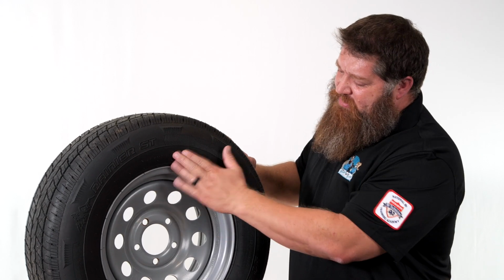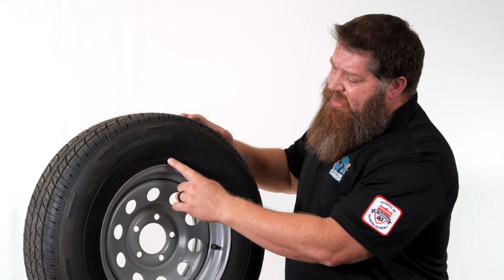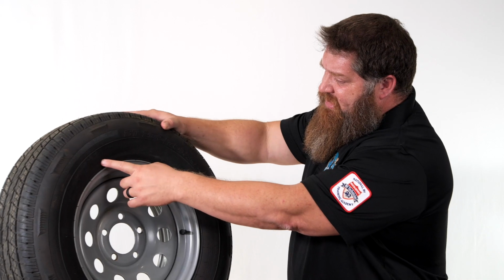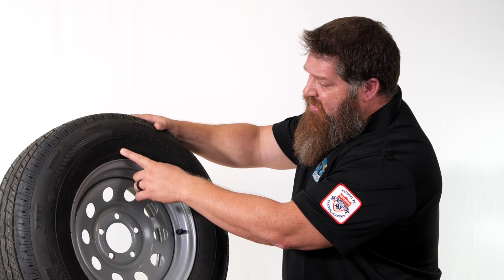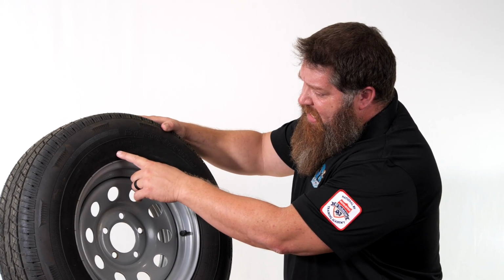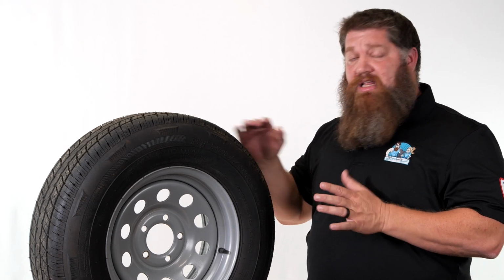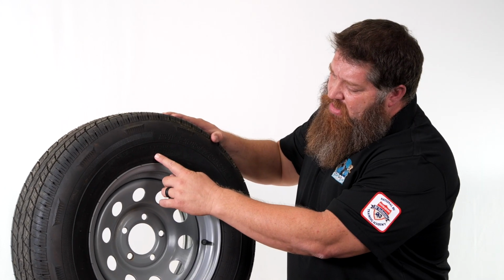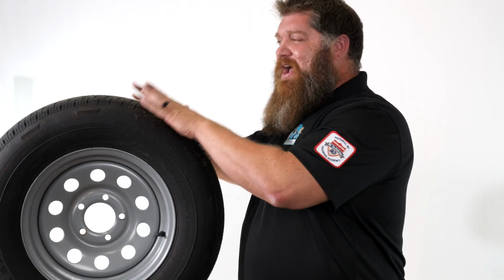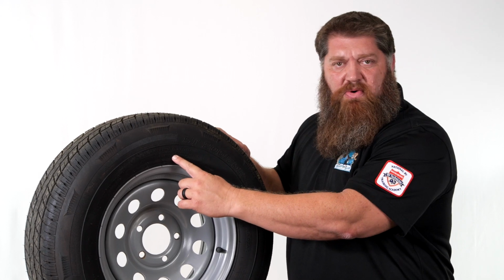So we've covered the ST, we've covered the DOT date. Now let's talk about load rating. You'll notice that on our ST tires, we're given 2 different load ratings. It'll say that for a single axle this particular tire can handle up to 2,010 pounds, but for a dual axle it can only handle 1,820 pounds. You need to know whether your rig is a single axle, dual axle, even a triple axle. If it's a double or triple, you need to go with the smaller number. If you hit a bump, chances are one tire is going to handle more weight than the rest of them. So the engineers have determined what that weight factor will be. If you go with a tandem axle or triple axle, you'll need to go with that lower weight rating.